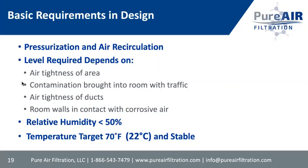So Pure Air staff and or our local representatives in your area will come in and essentially survey the room and look for these types of parameters: the humidity, the temperature, how many people are coming in and out of the room every day. Is the room tight? Are there any leaks? Are there cabling holes? The doors, are you using double doors? What have you? But this is important for our customers to understand, because these are the questions that we're going to be asking.